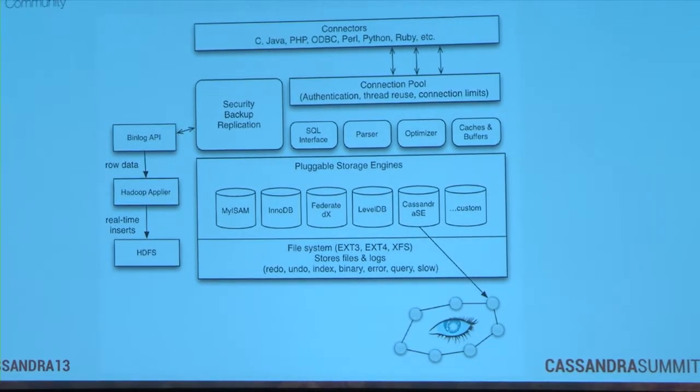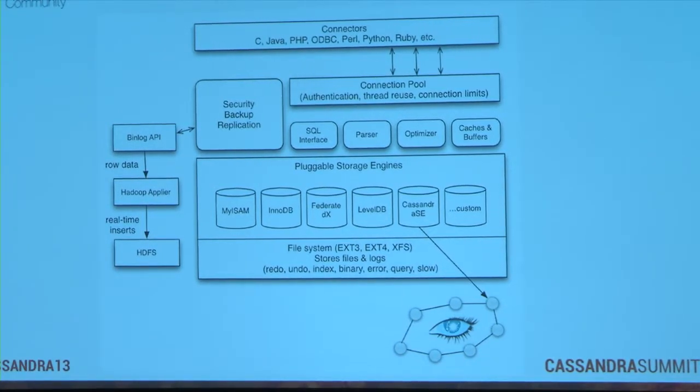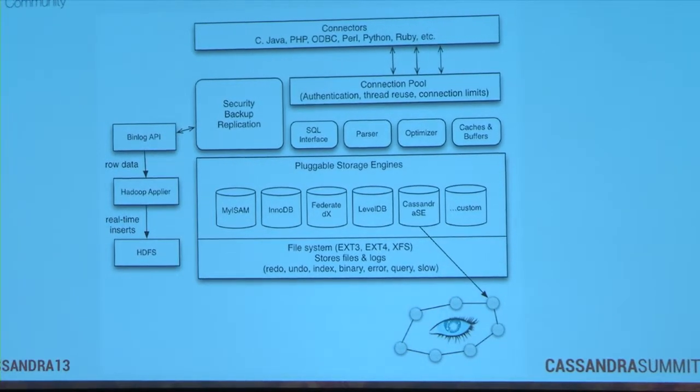After you go to the connection pool, you hit the SQL interface. Then it parses it, hits the optimizer. It may already pick stuff up from a cache, but if it doesn't already have it in cache, it goes straight down to the pluggable storage engines. And the pluggable storage engines sit right on top of the file system. Things like MyISAM do not offer transaction support, but it's very good for quick inserts.